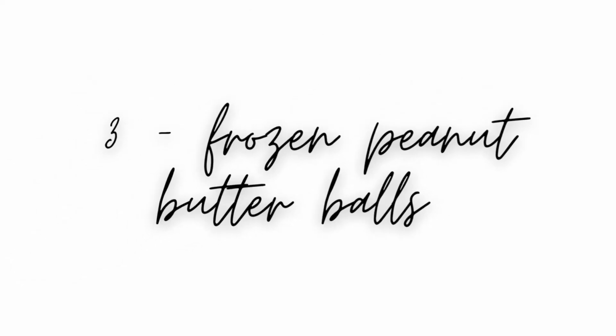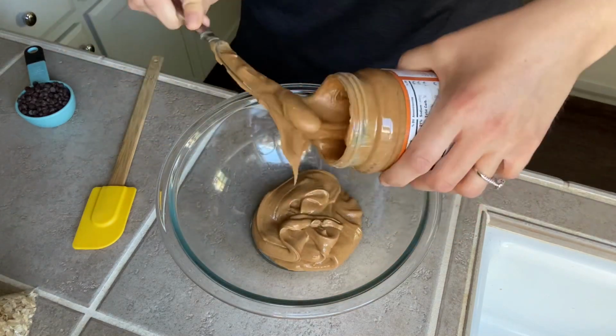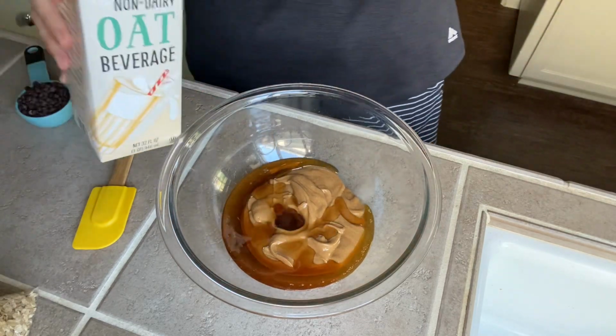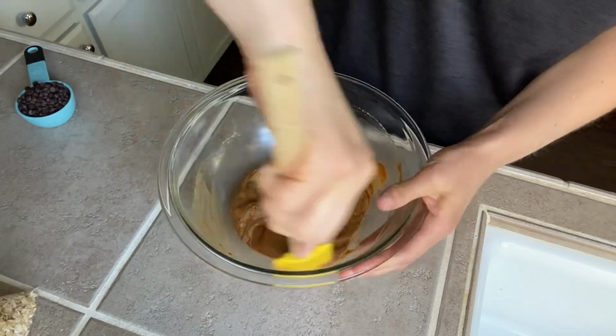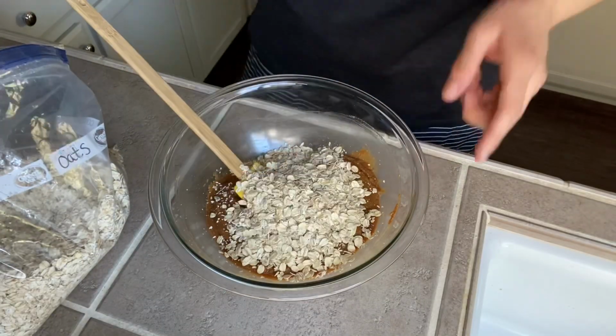Number 3, my frozen peanut butter balls. These are a huge family treat at our house. It starts off with my famous peanut butter frosting, which is just peanut butter, pure maple syrup, and a little non-dairy milk. You're going to mix those 3 ingredients together until they're well incorporated. Then you'll be adding 2 cups of old-fashioned oats.